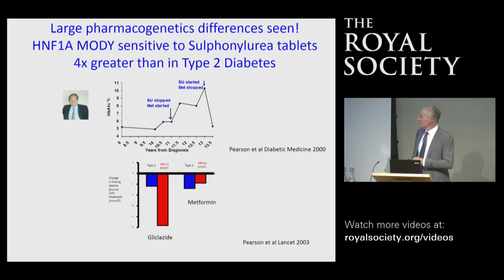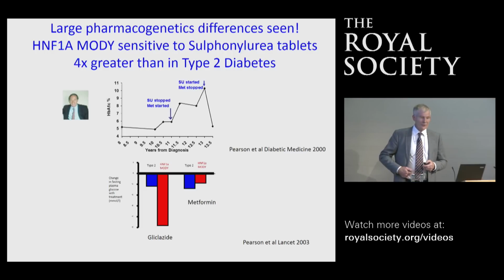And this is Peter from my clinic, who at the age of 36 had been diagnosed at 25. He came into my clinic, and like many people in their mid-30s, he started to worry about his weight. He read the insert on his tablet, which said that because he was on a sulphonylurea, he was at greater risk of weight gain. So I knew that metformin was better for weight and as good for blood glucose in people with type 2 diabetes, so I swapped him between the two tablets.